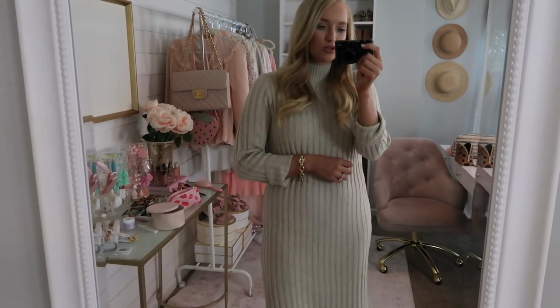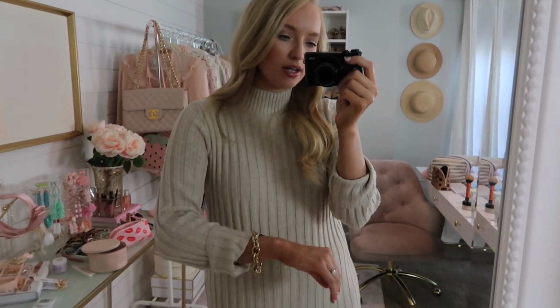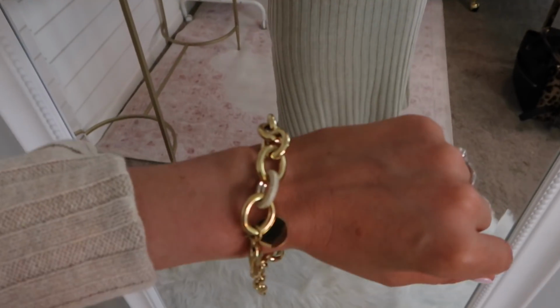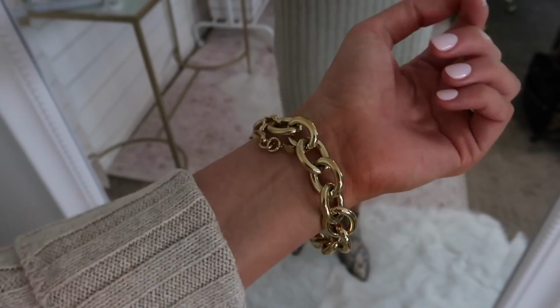So it's a really pretty neutral shade. I love this neckline. It's just very clean and chic and modern, and I love this color too. It's more of a warm oatmeal shade. And then I threw on this new bracelet. I think I may pack this as well. It's the same line as the heart earrings I showed earlier.